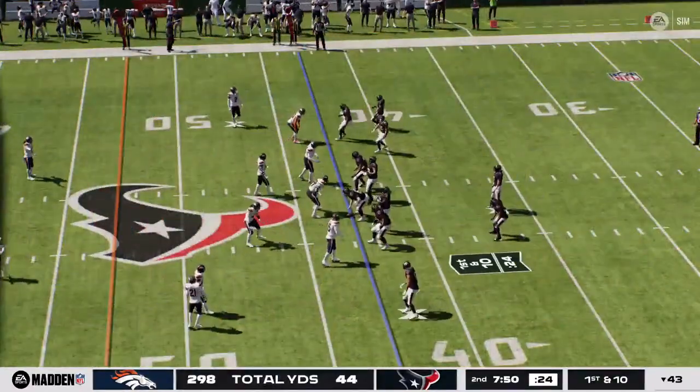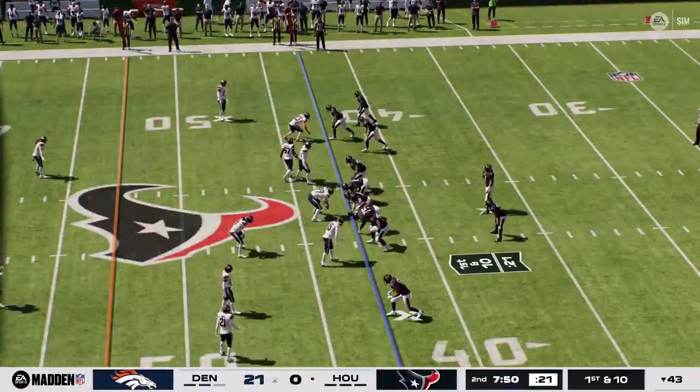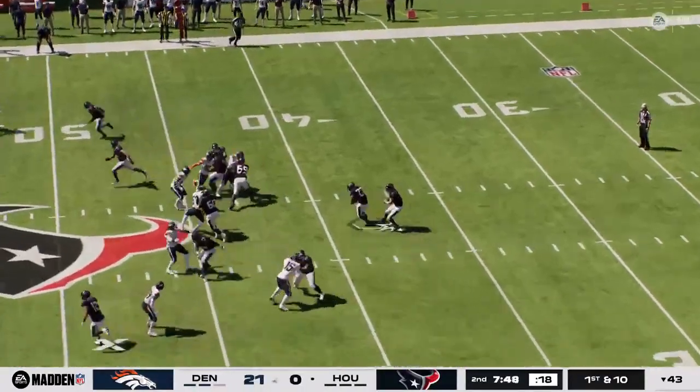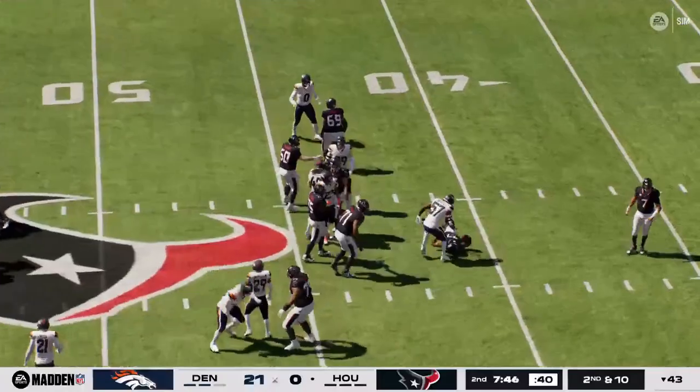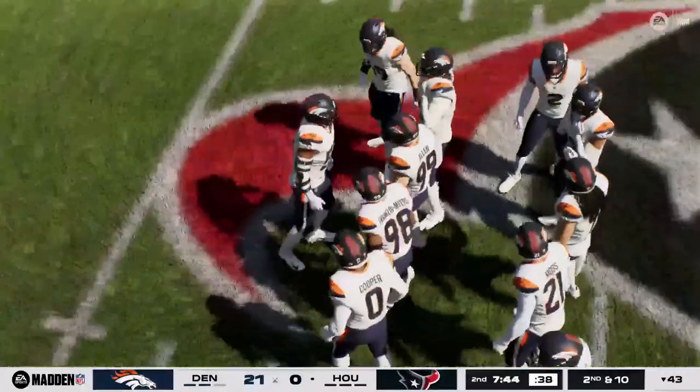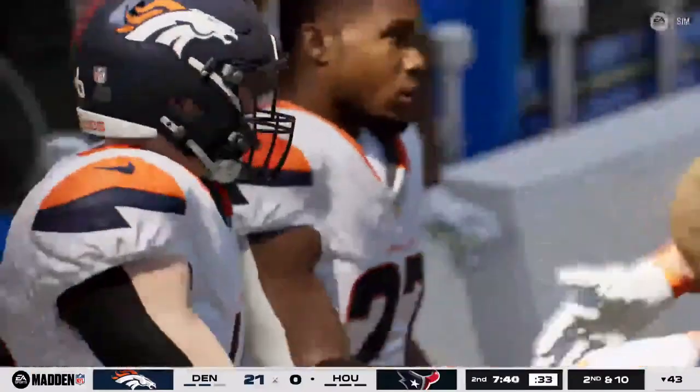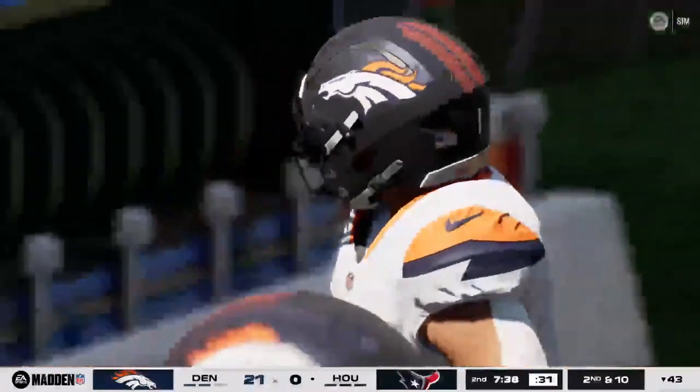This offense finding its legs now. Here's another 1st and 10. Now a handoff up the middle. Marks. And nothing doing. He's immediately taken down at the line of scrimmage. Officially no gain on the play, and it's 2nd down.